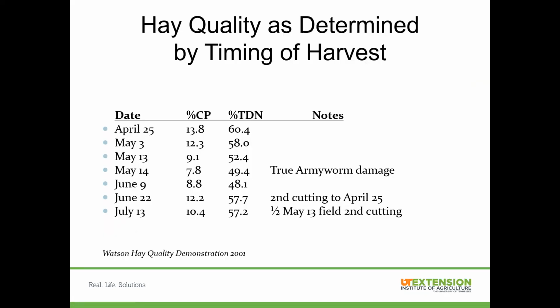So you might say, well, how do you get this hay quality that we're looking for? It's basically based on the maturity of when we want to harvest our hay.